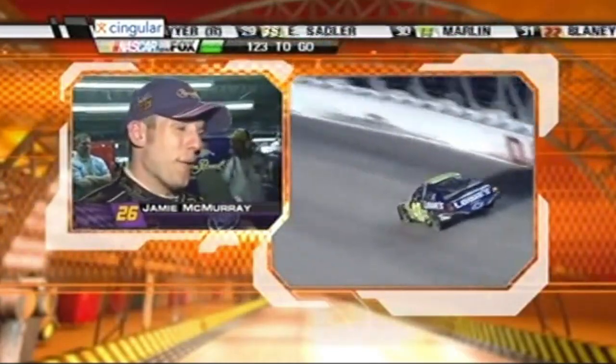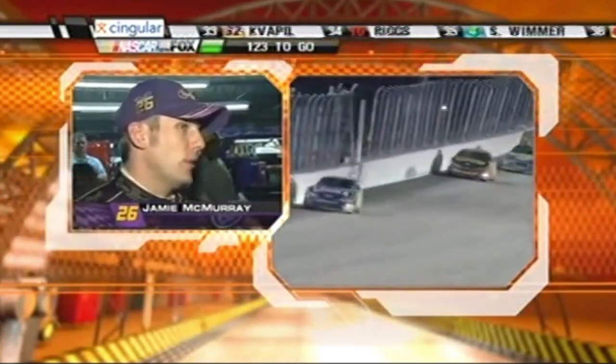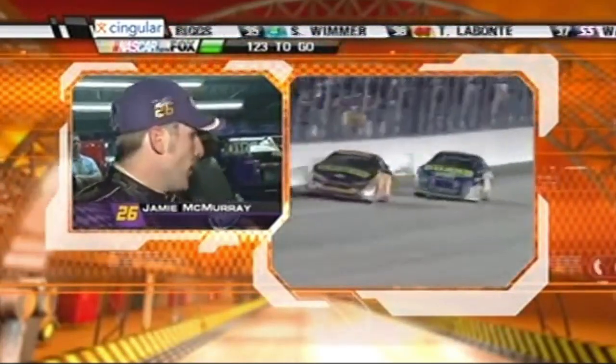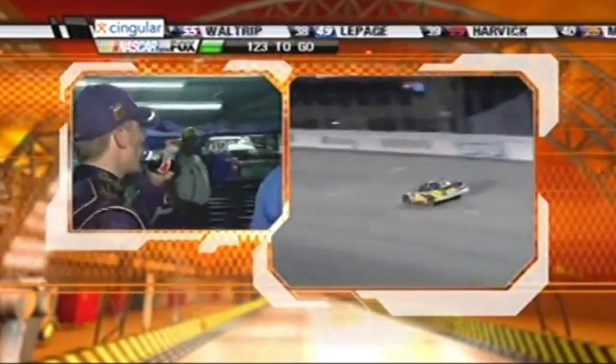We had a good car at the beginning of the race, and we over-adjusted and got it really tight, and then never really could get it back. Once you get back in traffic, I struggled to get by guys. So frustrating day and frustrating season. Indeed, the engines don't run without oil pressure.